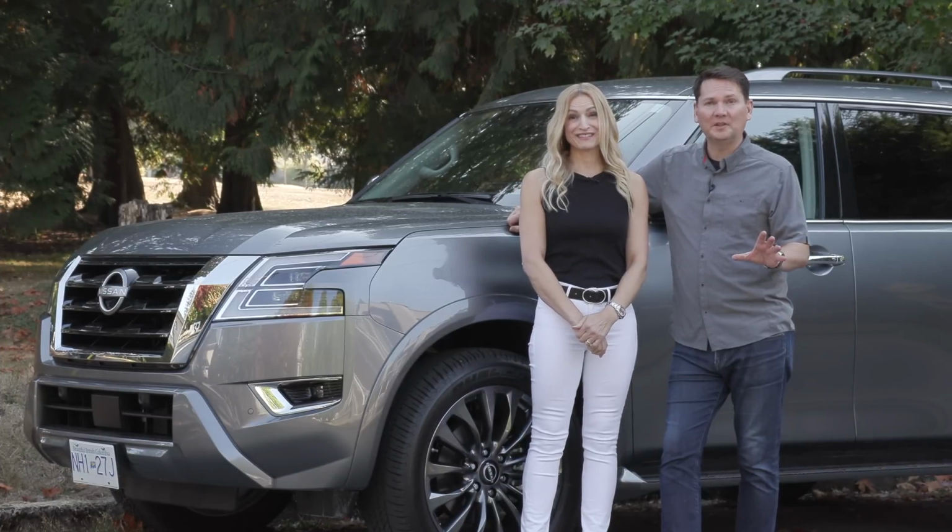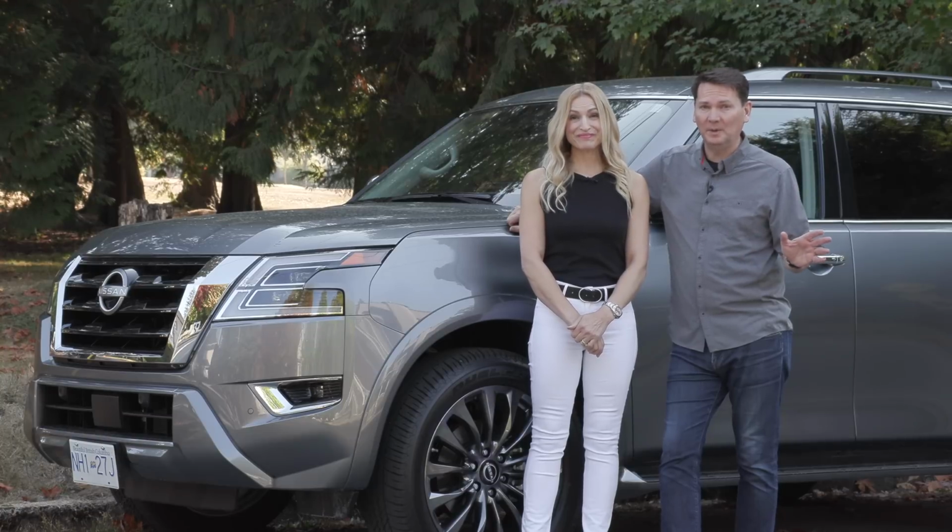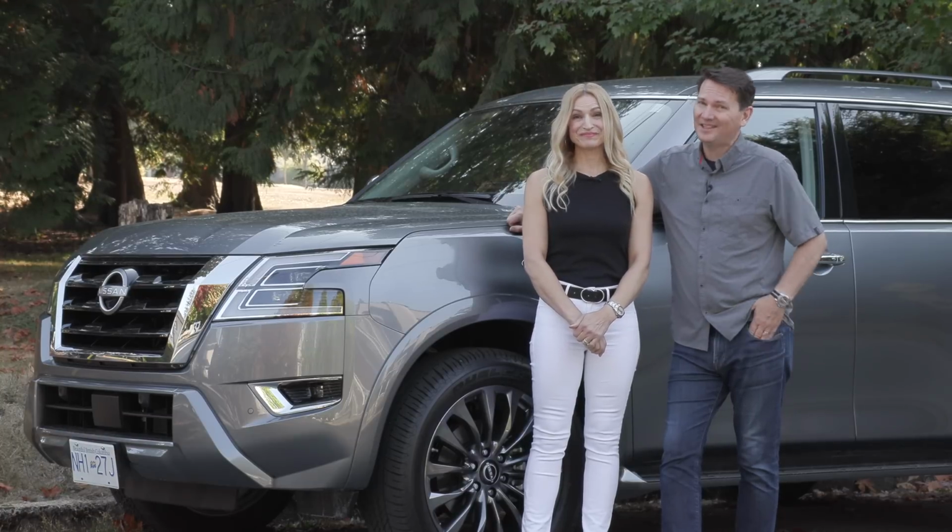Now, those haters that say, who needs a truck like this? There are people that need a truck like this, and this one offers actually some value.